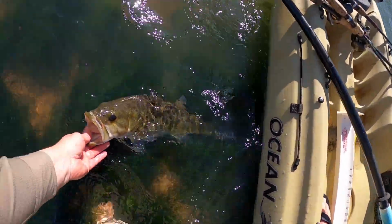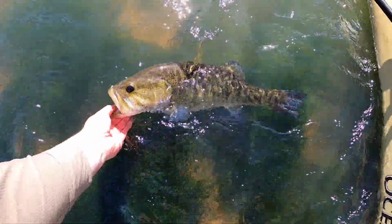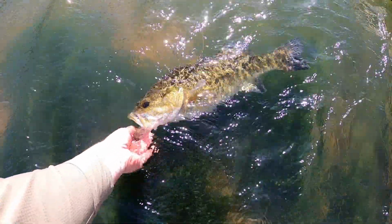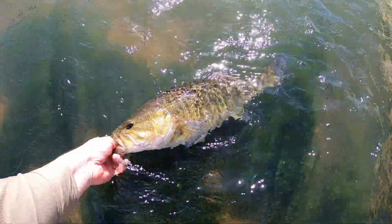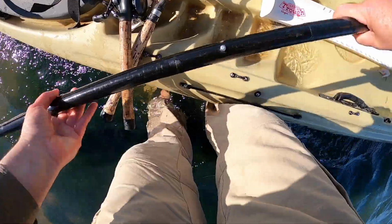Well, let me get my camera here. Probably does not weigh as much as the one we caught earlier, so I'm not gonna bother weighing this one. See ya.